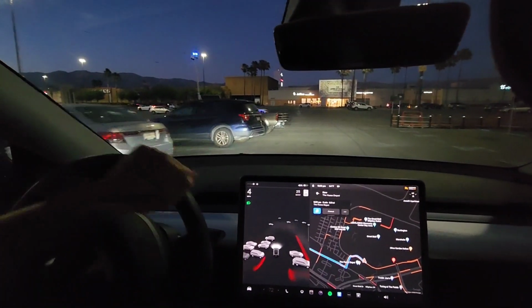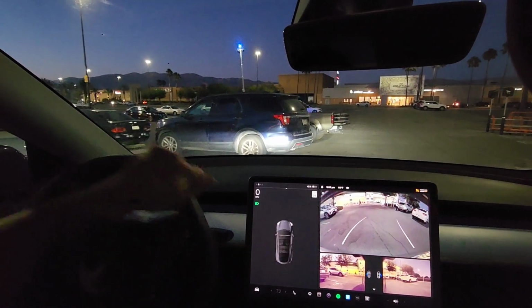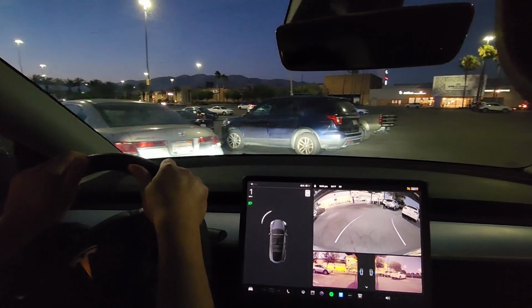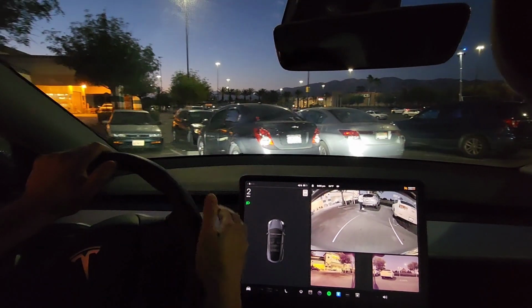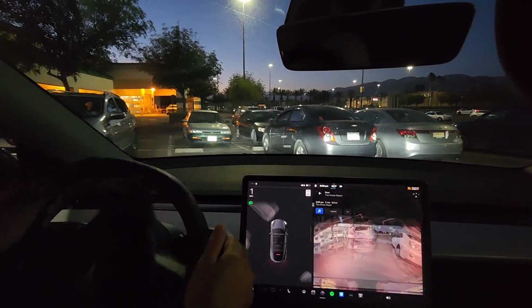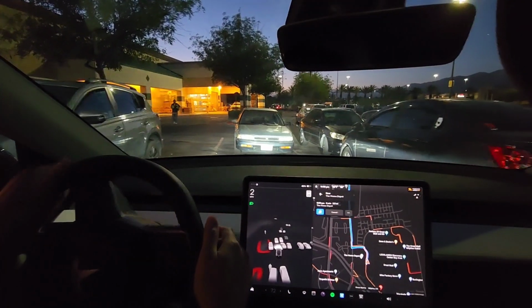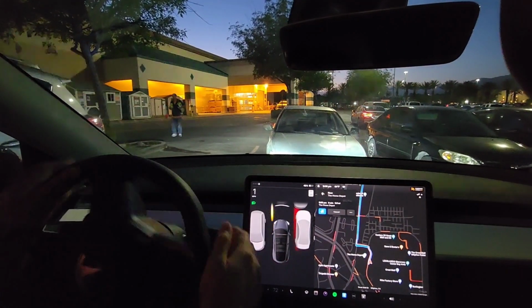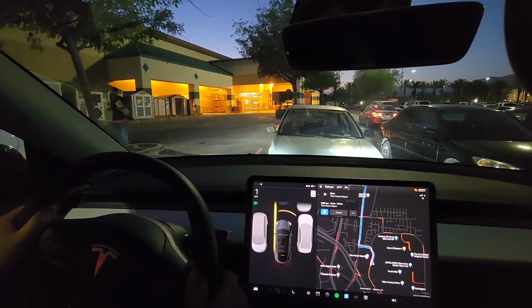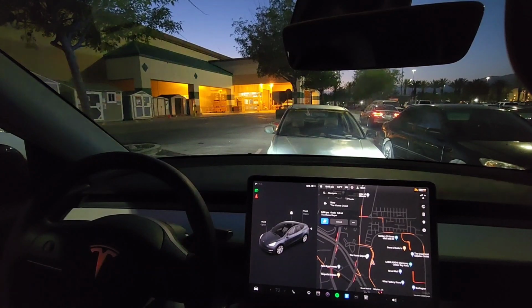It doesn't do a tight enough turn, so I'm going to have to do a Y turn. Now I'm at risk of getting door dinged by two cars. Okay, anyways, that's it. I'll see you all when I get back.